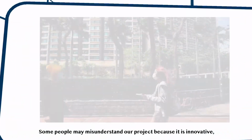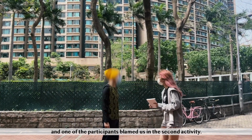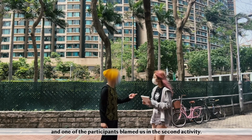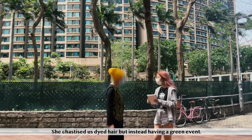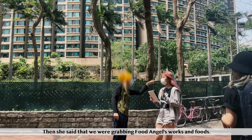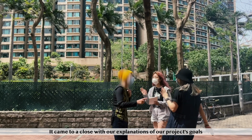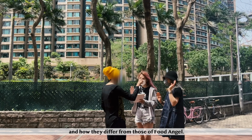Some people may misunderstand our project because it is innovative, and one of the participants blamed us in the second activity. She treasured dyed hair but instead we were having a green event. Then she said that we were grabbing Food Angel's work and foods. It came to a close with our explanation of our project's goals and how they differ from those of Food Angel.